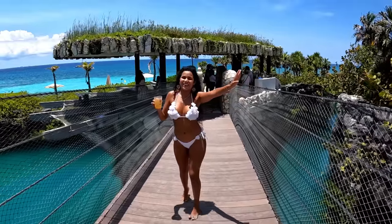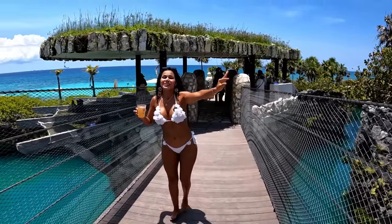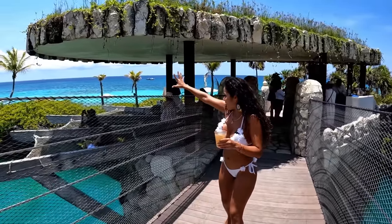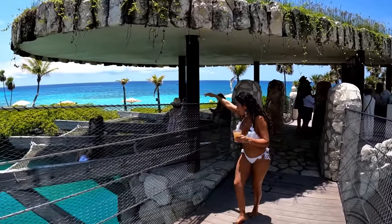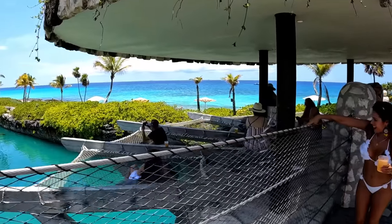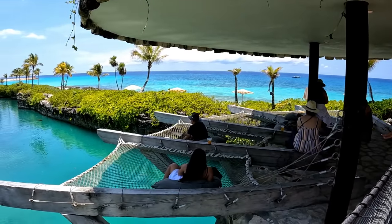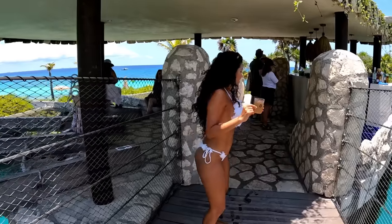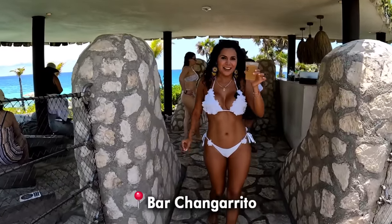And look at this beautiful place. Where we are coming from, I think it's one of the favorites of all the guests. It's this tower here that has some floating hammocks. See them? You come, you lie down, you sit down while you see the beautiful view. I've been here before to this bar, to Changarito, for a nice cocktail.